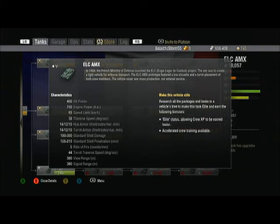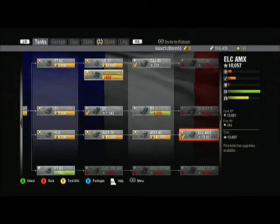I have the 90mm on this thing, it's 180 to 300. Penetration 128 to 213. Rate of fire is pretty slow, 5 rounds per minute. Turret traverse is pretty good, 44 degrees per second. The view range and signal range are the same and are pretty bad, it's 360. So you can see by this the size on this thing. This thing's a ninja on the battlefield.